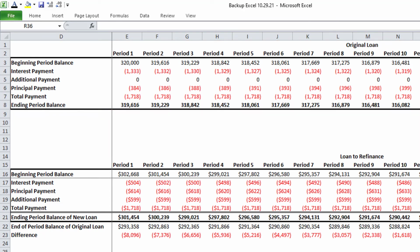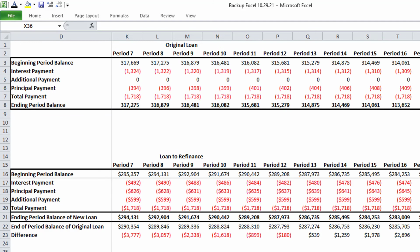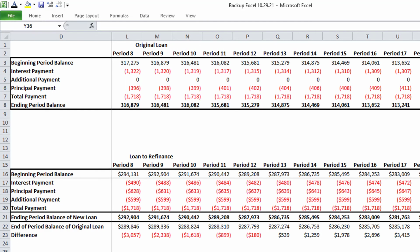Now, as you move forward each month, because you're paying an extra $599 to principal, the difference starts to burn off, and as you can see, in period 13, the outstanding balance becomes less for the new loan. So what does this tell you? Well, this tells you that you need to hold the house for at least 13 months to make refinancing worth it. In other words, it takes 13 months to recoup the refinancing costs. And if you sell the house sooner than 13 months after you refinance, well, you'll actually owe more than if you had done nothing.